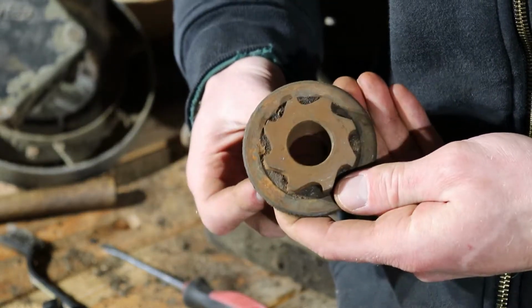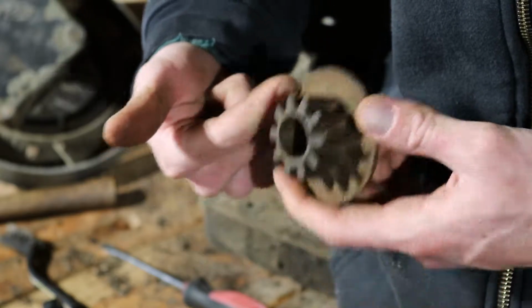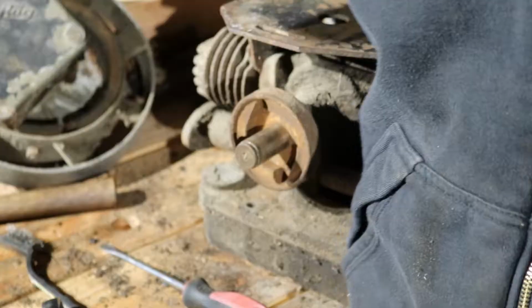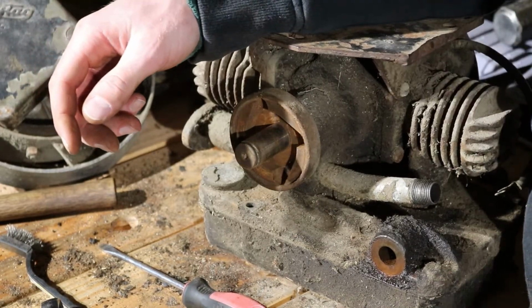There's the gear device. My battery's about to die, so this is perfect timing. And there's where the kicker goes to spin the motor over. Pretty cool stuff.